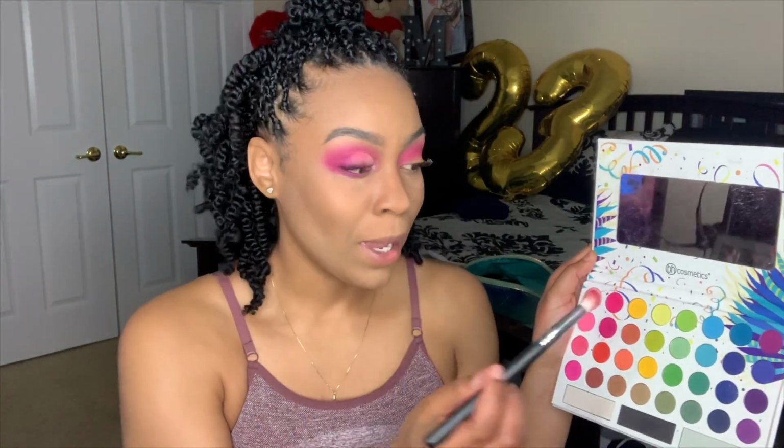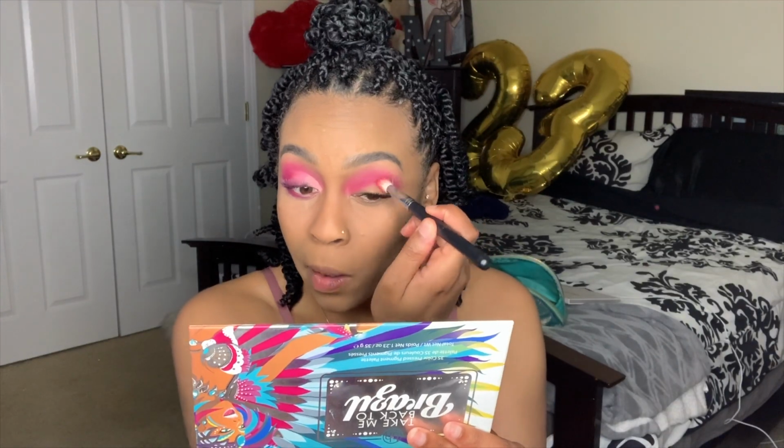Now that that is blended all nice and smooth, what I'm gonna do is go back in with this color to make sure that my color is still vibrant. It still is, but I want to make sure I get all of the colors. So same color, going back in with the same color.